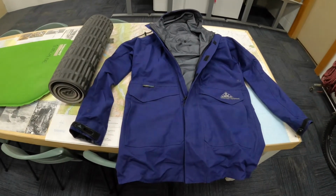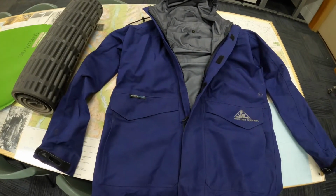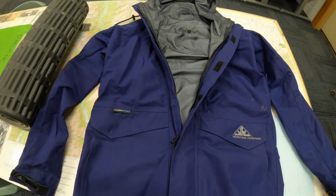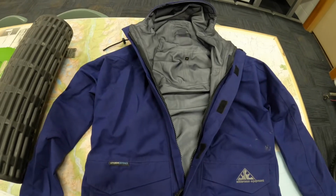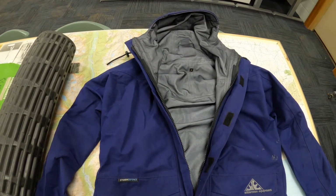Finally, let's look at rain jackets. So the rain jacket I've got here has got a bunch of great features. The material that it's made from is waterproof. If you're not sure, there's a range of waterproof materials out there from Gore-Tex to Pertex and so on.